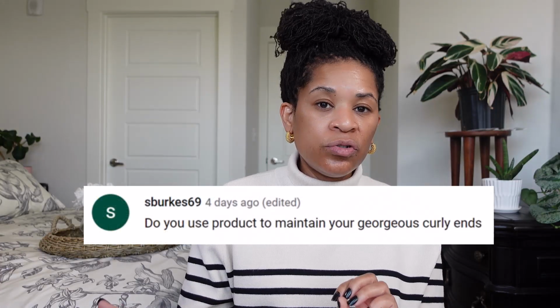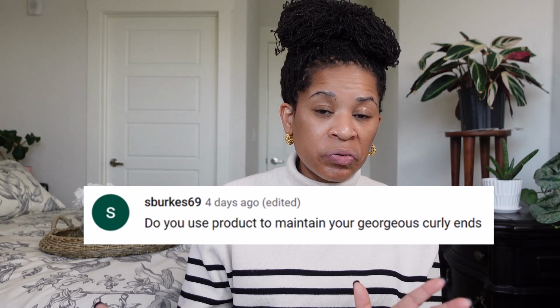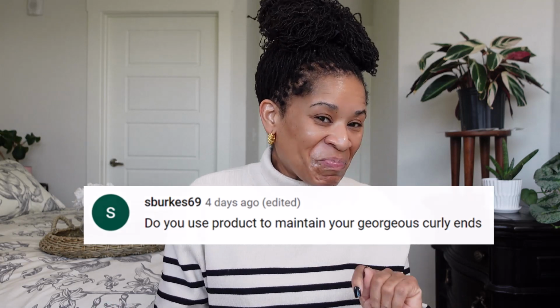Sberg69 asks, do you use product to maintain your gorgeous curly ends? Thank you. But I don't make any effort to maintain curly ends at this stage in my locks. I do believe I'm beginning to see the ends seal more. At first they're getting frizzy, and I believe they are starting to seal, but I see much less of the curly ends, and I'm fine with my ends locking. I don't want to put forth the effort to keep them curly, even though I think it's a pretty look.